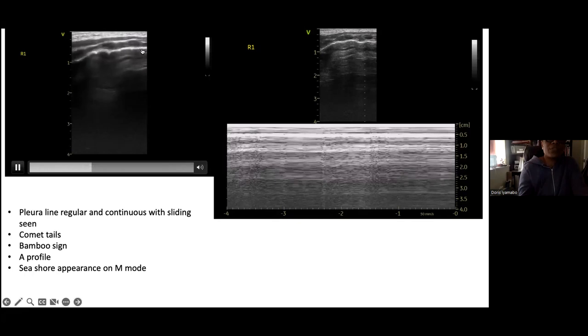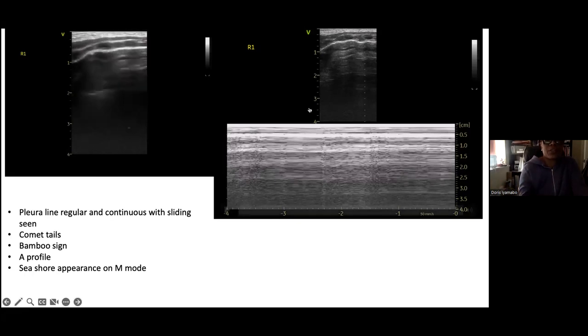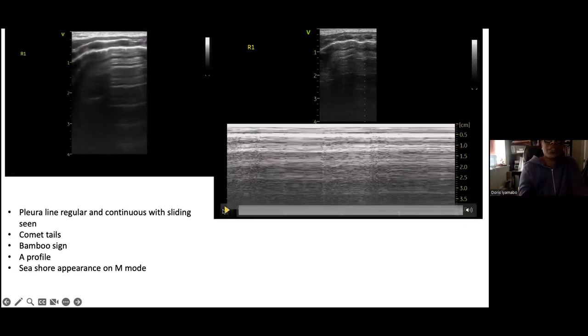I could appreciate pleural sliding, mainly in a profile, because I could see the comet tails and I could see the movement. So I could appreciate that there was pleural sliding, but it was a little bit confusing. So I did the M mode.